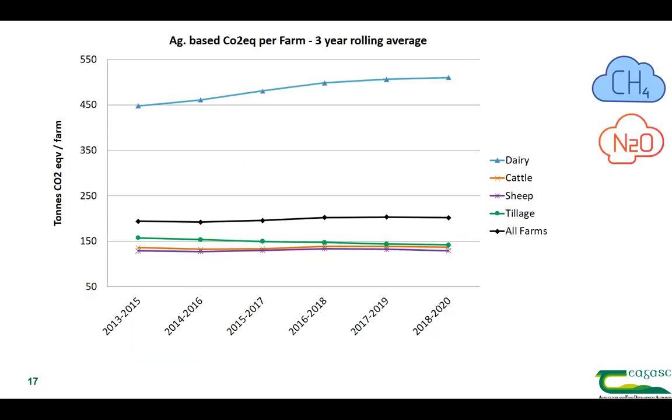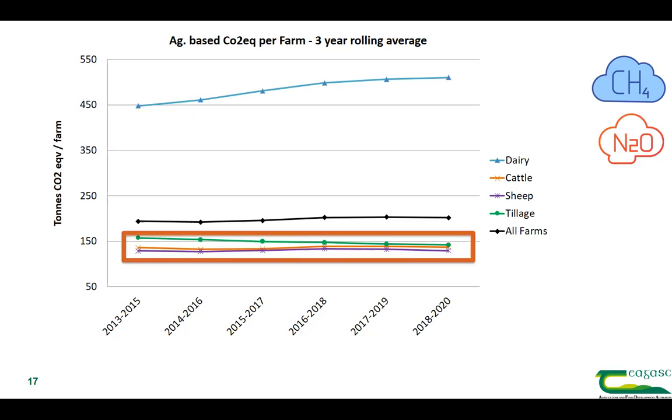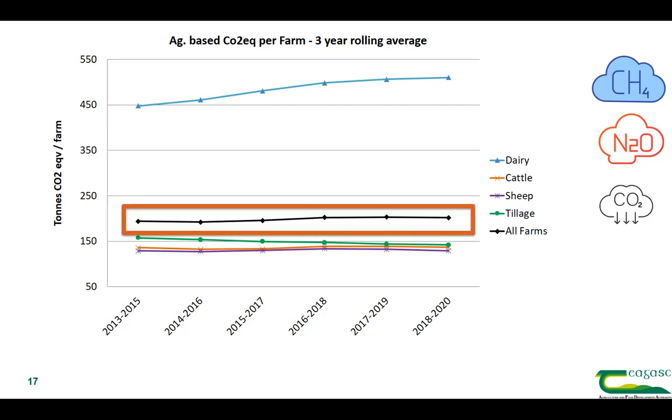In terms of the temporal trend through time, we can see dairying in the blue, and on a per farm basis, the emissions have been increasing year on year since quotas were abolished, essentially. And other farms have been static or in decline. Cattle in particular in recent years have been in decline. And because there are 2 to 4 times more livestock farms than there are dairy farms, the decline is kind of offsetting what's happening on the dairy side.